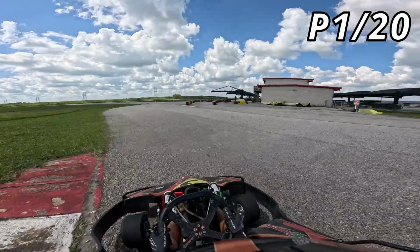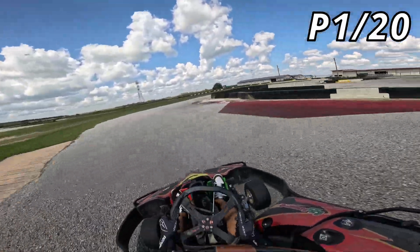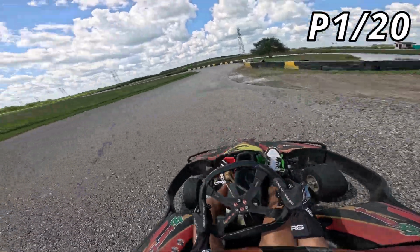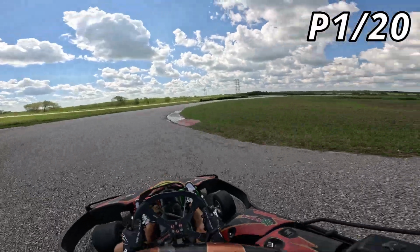And a lot of people say that it's bad to look back just because you're going to be losing time on the corner ahead. But sometimes you have to actively defend, and looking back gives you a great idea of where they're going. For example, if somebody wants to send it up the inside on you, you can block that off, force them out wide, and then defend through the corner.